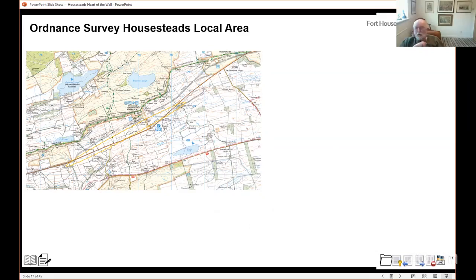If you are going to walk the wall, then please buy the map. The reason is if you get lost, the map will get you out of it, as well as a good compass. Please do not underestimate the remoteness of the wall in modern Britain. It really is out in the Ulu. But an Ordnance Survey map looks something like this.